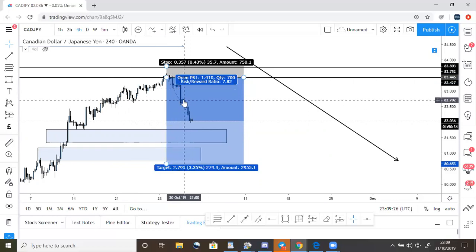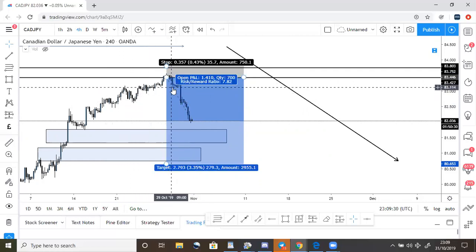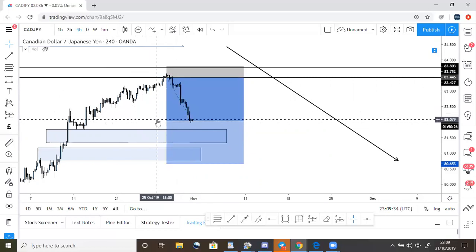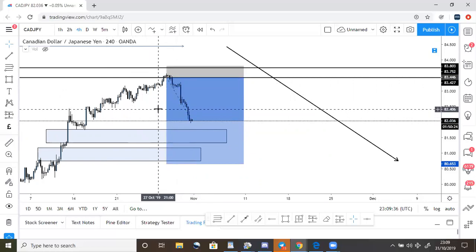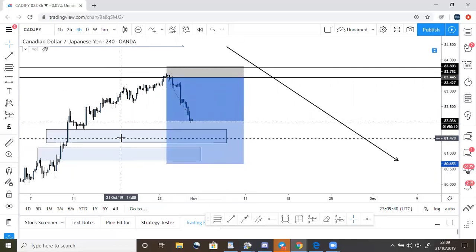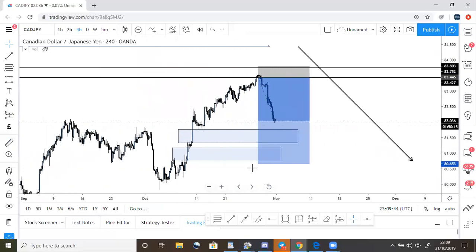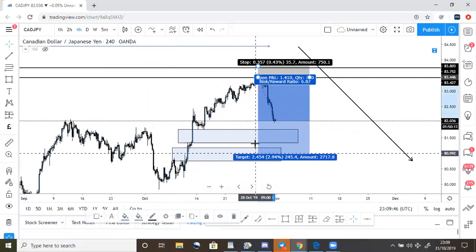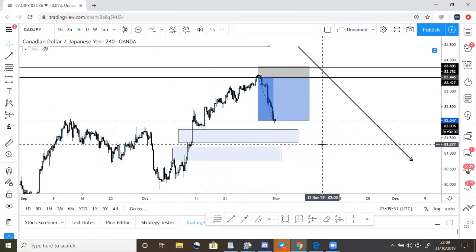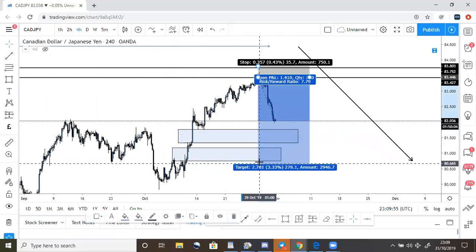Now, with that being said, if we look to the left, we can see this does match up with the structure, which is why price has consolidated around these levels. So we can expect price to again consolidate around these levels, maybe a nice pullback up to here before the continuation downwards. And of course, these blue zones being the imbalance. So again, if we look at this pair right now, we've been able to capture over 140 pips with this pair. We are still holding.